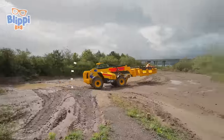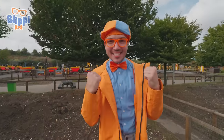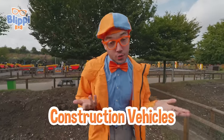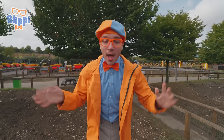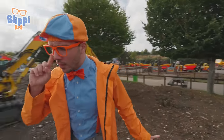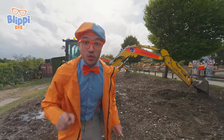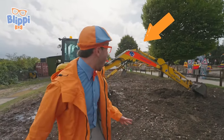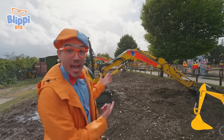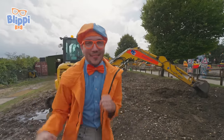Diggerland is awesome! And I wonder what kind of construction vehicles we'll see today. Wait a minute, do you hear something? I think I hear a vehicle. Do you see a construction vehicle behind me? Whoa, check it out! It's an excavator! Yeah! Well, I love excavators.